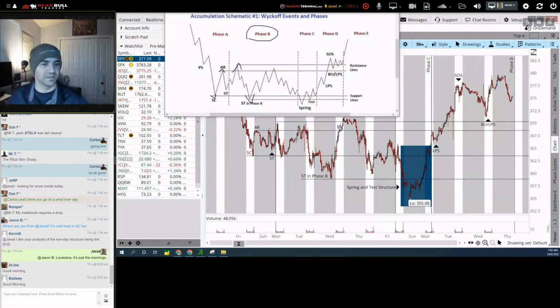Consider Wednesday of last week. Consider Tuesday of last week. That is potentially the high and low transition inside of phase B. Obviously, the spring and test, that would have been, of course, the June low test where we didn't see any follow through. So it calls into question if that's going to hold a little bit better than certain market participants believe.